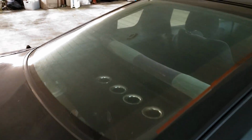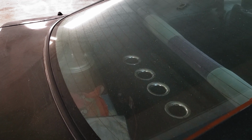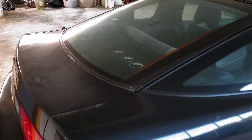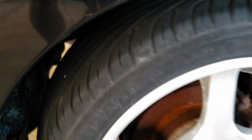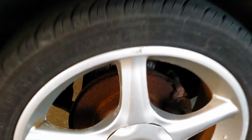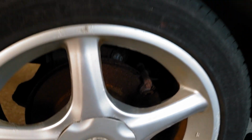It's got a nice sub in the background. I just got mentioned on Jason's Instagram story. He's got a notification. Tires are like brand new. It's crazy. I don't even know if the rotors will turn anymore. There's so much rust. It's probably all seized. The door. This is heartbreaking.